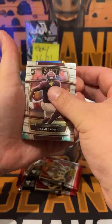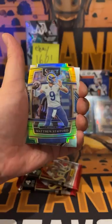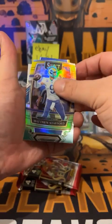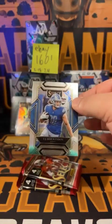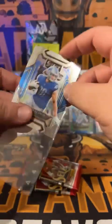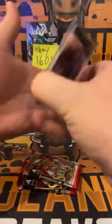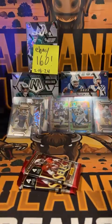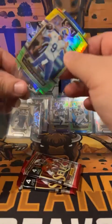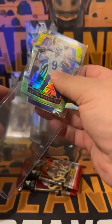We have another field level, or gosh, what is it? There's Matt Stafford. Either way, there's your Matthew Stafford die cut. And then you got a TJ Hockenson in a Detroit uniform this go around from 21 in Detroit. So this is your select club level. I always like to top load those just because there's one of them in every blaster. So there you go. Here's your Stafford card there for the Rams, as you can see. Super Bowl winner that year.